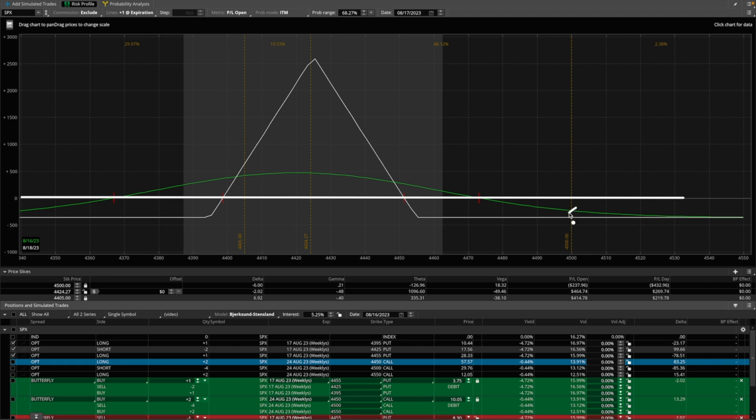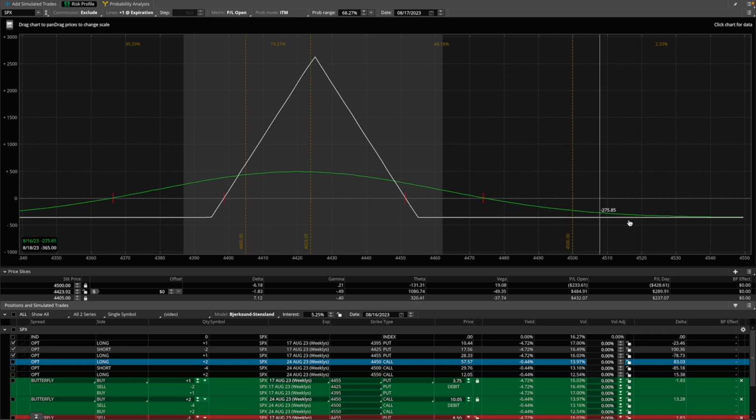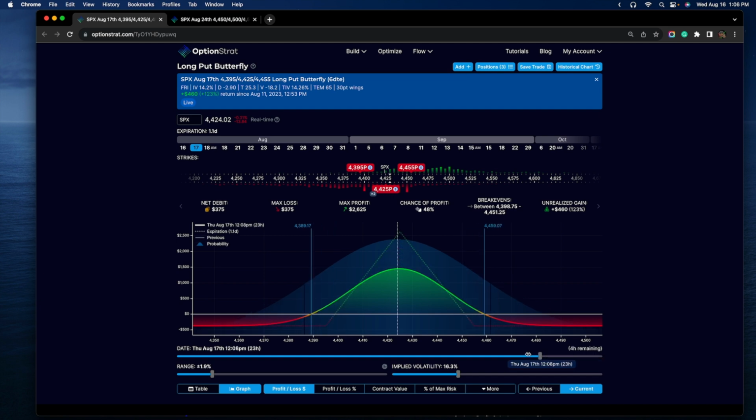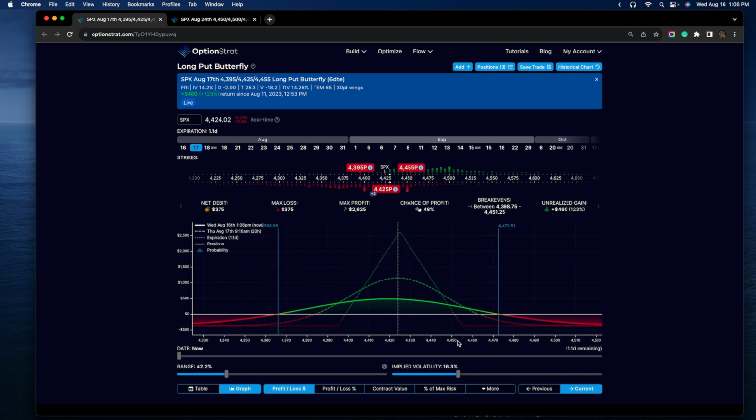If the SPX rallied here, this green will be down here, which would be about negative, right? If we hover, it's letting us know right here. If you pay attention to the green as I move my mouse around, minus $234 if the market was to reach the 4,500 strike. That's the same thing which we're seeing here. If I were to just drag this down to the current expiration, and let's just swipe this here, you guys will see it's about $250.